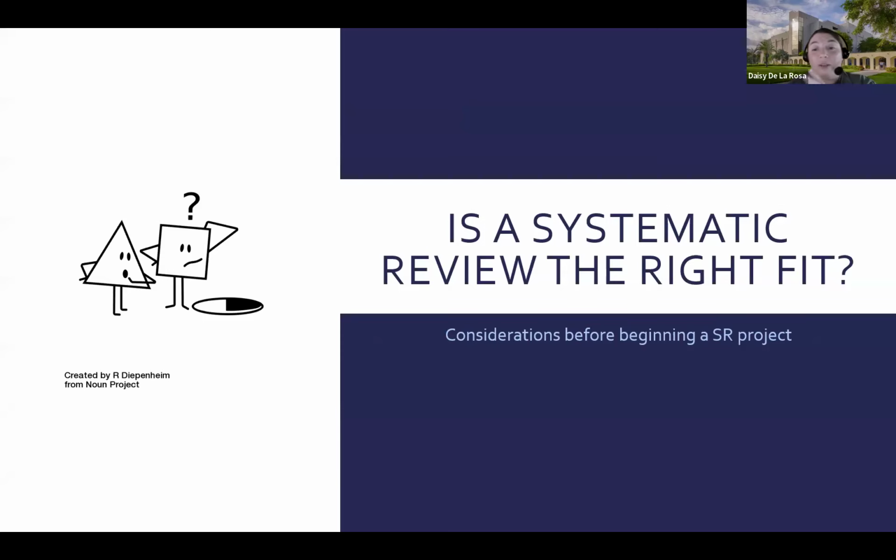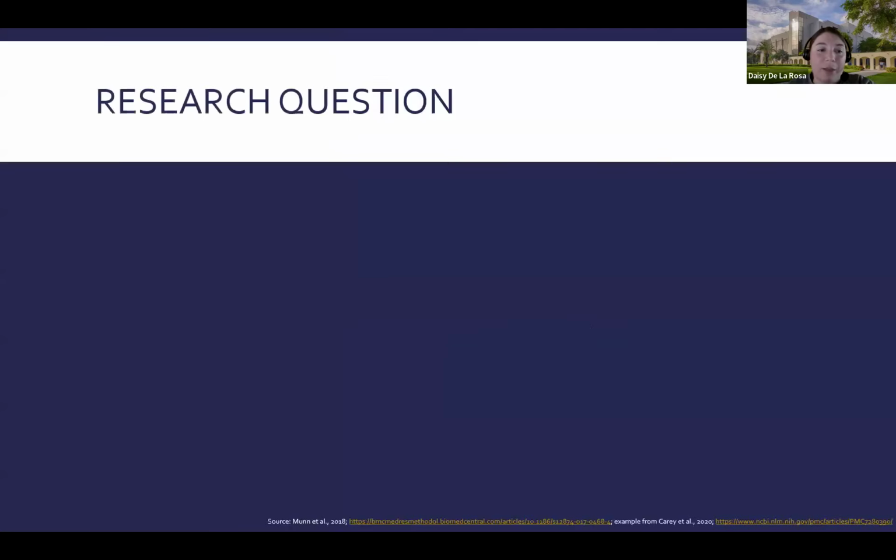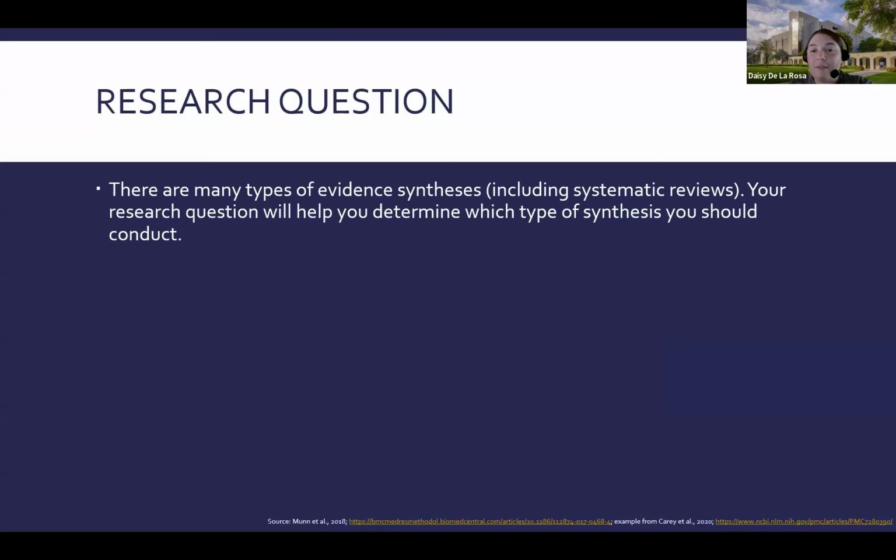So now that we've talked about what they are, is it the right fit for you, right, for your project? So you do have to consider a few things before deciding to embark on a systematic review project. So the first thing is the research question. There are many types of evidence syntheses. Systematic reviews are not the only one. So the research question is really going to help you determine what type of synthesis you should conduct.